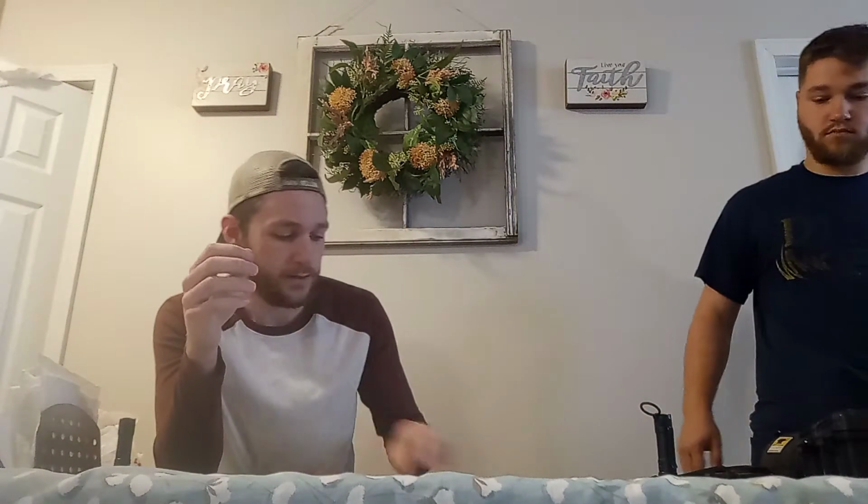But the K-Bar TDI, it's just a punch dagger, and I carry it on the left side of my belt, right behind my side. I carry it on the left side because if your right hand is your dominant hand, then it makes sense to carry a knife on your left side because your right hand's going to be preoccupied with a gun.